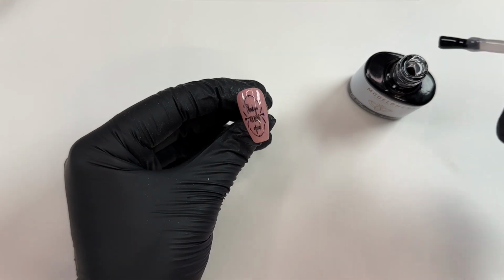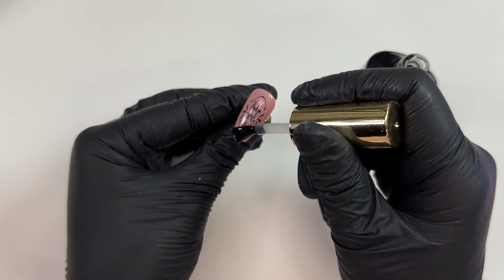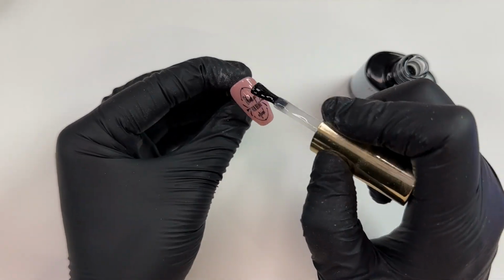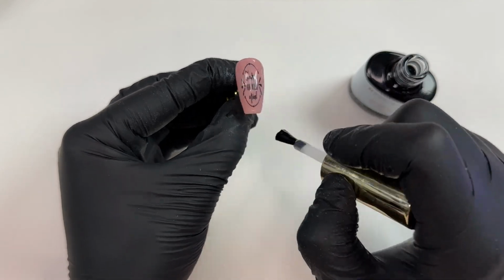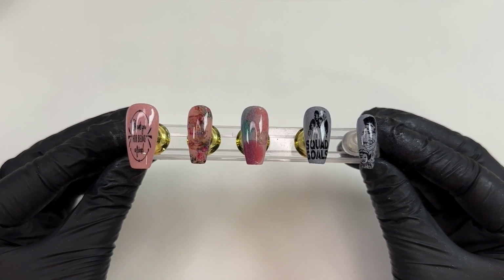But overall, just a fun theme pack in general, and I really hope you enjoyed seeing these colors and decals in action. Then to finish up the mani today, we are done with the decals. We're just going to do a layer of gel top coat, cure for a full 60 seconds, and then we're going to finish up the rest of the nails off camera, and here's what we're working with.